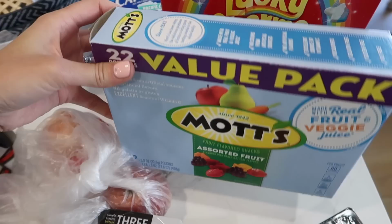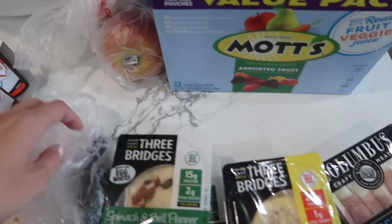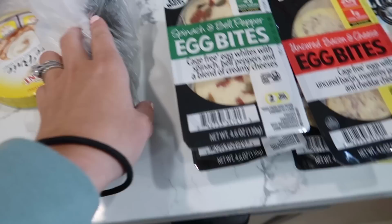We were getting low on fruit snacks. I got a couple, these are new. I think they're called Cosmic Crisp. They sounded good, so I just got a couple of apples for us to snack on. I love to snack on these when I'm at home, just like as a light lunch. And then I got these for my husband. He loves to eat these in the morning, so I got him those.